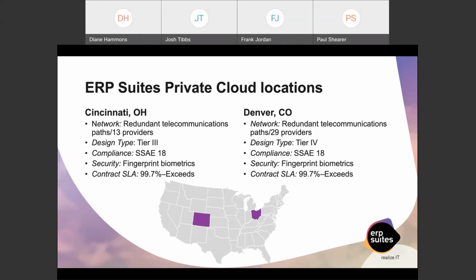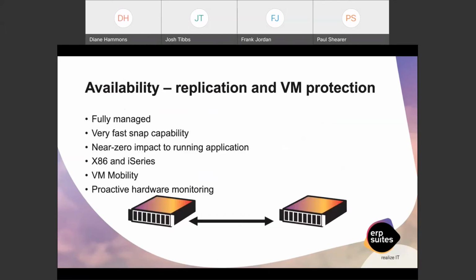If we look at availability that we can provide within the data center, we have some technology advantages that I think make our private cloud more resilient. One of these we can look at as our go-to technology for disaster recovery, which is array-based replication. One could do replication at various levels, including hypervisor or application level replication or DR. But we start with array-based replication.